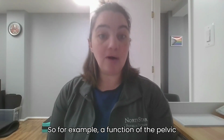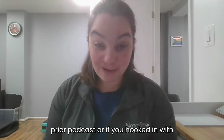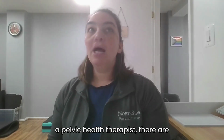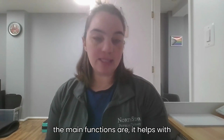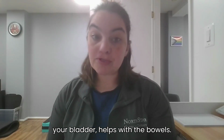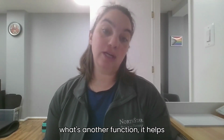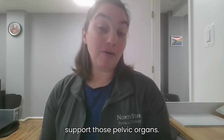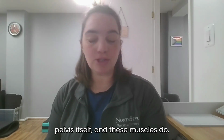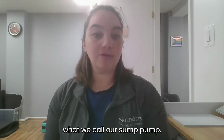For example, a function of the pelvic floor muscles, as we know from prior podcasts or if you've hooked in with a pelvic health therapist: the main functions are that it helps with the urinary system, the bladder, the bowels, and sexual function. It also helps support those pelvic organs and helps stabilize the skeleton of the pelvis itself. And another big function that often isn't talked about is what we call our sump pump.